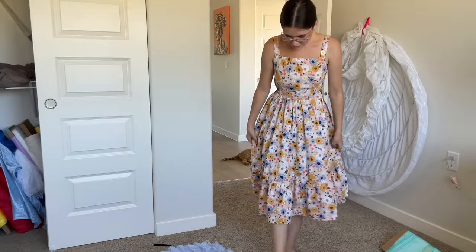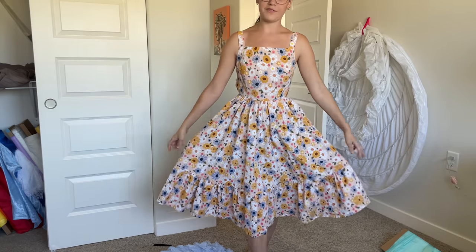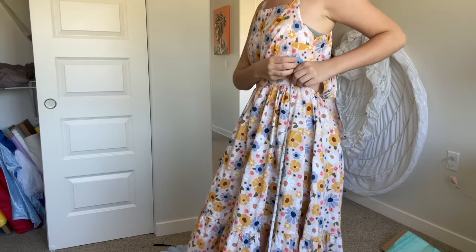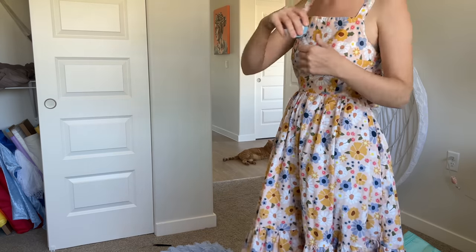So I'm gonna measure this skirt and make the petticoat however long this is, because I'm imagining it poofed outwards, it will be really pretty. One of my cats destroyed my measuring tape and I'm really, really sad about it. I need to go get a new one. 27, okay, we'll make it 27 inches.